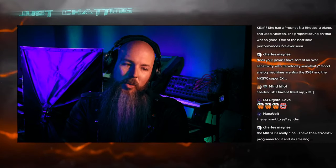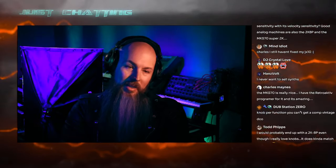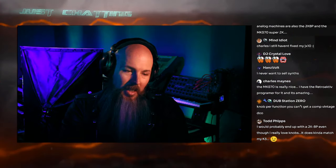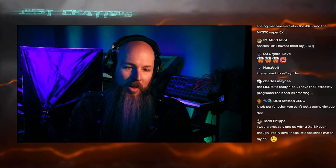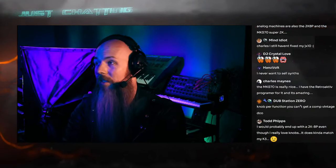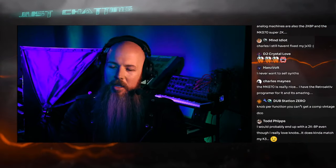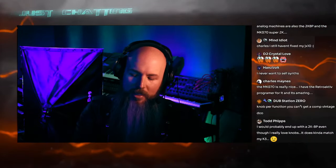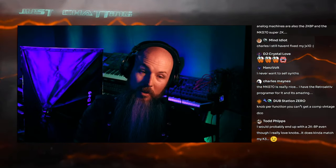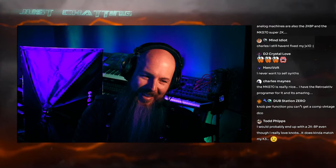MKS-70 is really nice. I have the Retroactive programmer for it, and it's amazing, Charles says. Yeah. DevStation says, not per function, you can't get a comparable vintage DCO. Yeah, I mean, for the price, it's very hard to compare it. You have to get a cheap one and a Retroactive programmer, you know, or a Novation Mark II.